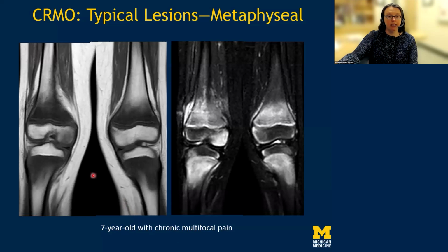So when we look at these knees, we see right knee, left knee, right knee, left knee. And as we're looking at this, we can see that there's abnormal signal within the metaphysis. This is very dark. This isn't just that little bit of slightly darker marrow signal. This is really, really low signal. And we're seeing that it's symmetric side to side, symmetric in the proximal tibias as well.